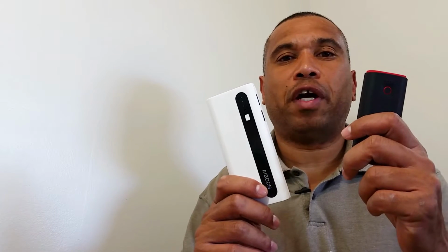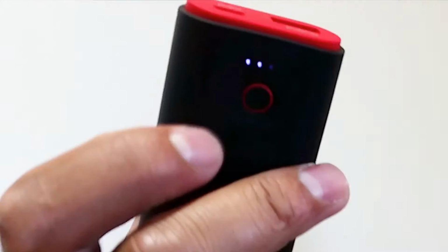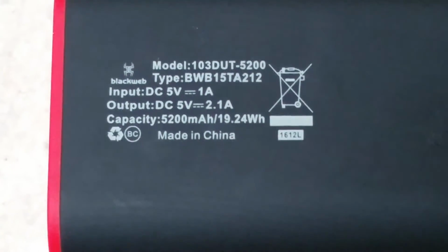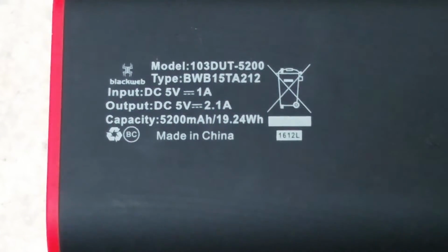These here are my 2 favorites, with preference going to this one. This here is a 2-cell 5200 milliamp hour single USB battery. It's got a power button here on the front and a 4 LED charge indicator. The specs printed on the back of this battery say that it's 1 amp input to charge it, and it has an output of 2.1 amps at 5 volts, and the total capacity is 5200 milliamp hours.